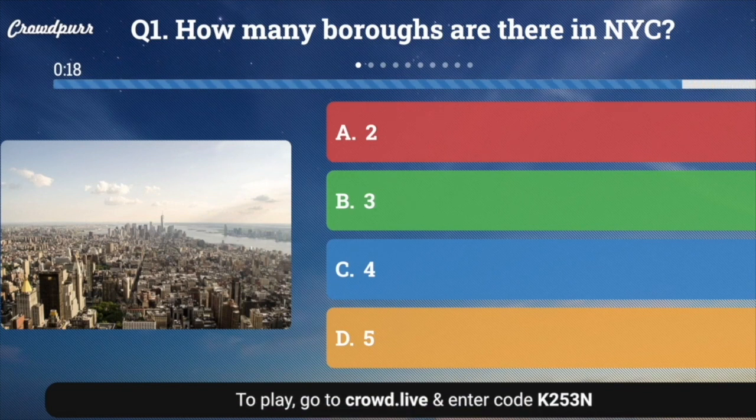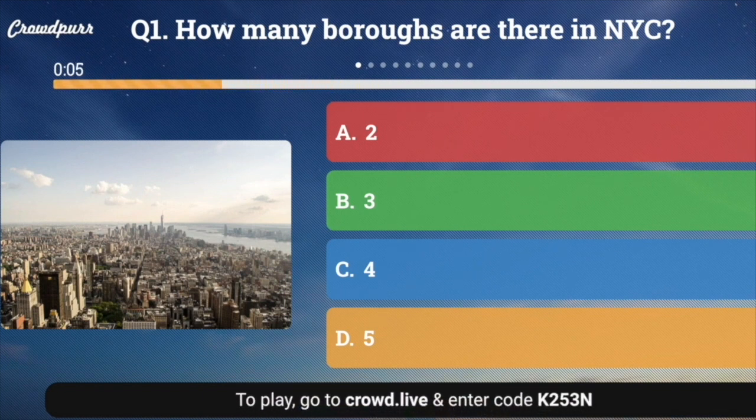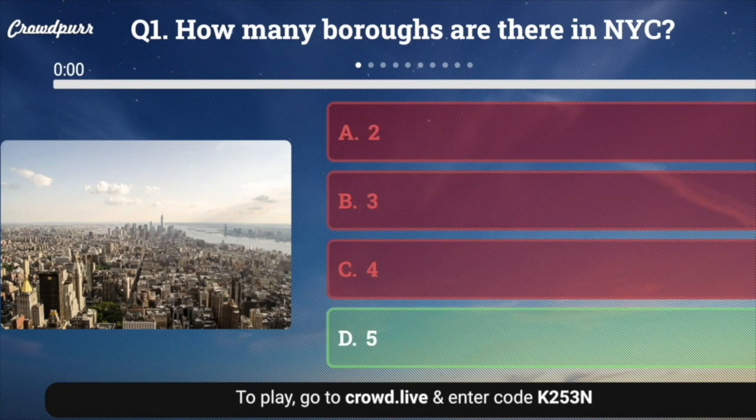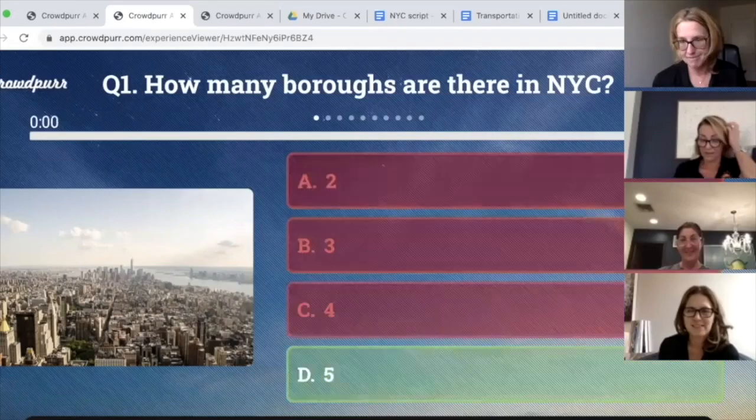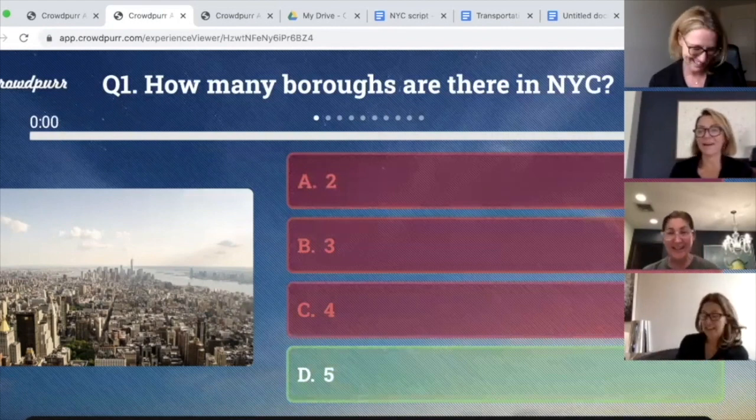How many boroughs are there in New York City? A, 2, B, 3, C, 4, or D, 5? How many boroughs are there in New York? And answers, please. I bet you guys all know this one. And the answer is 5. I hope so. We're all New Yorkers. We have right. That would be sad if we got that wrong.